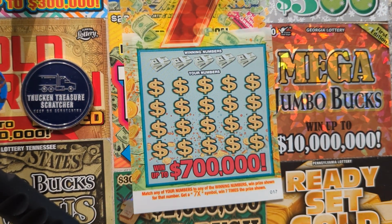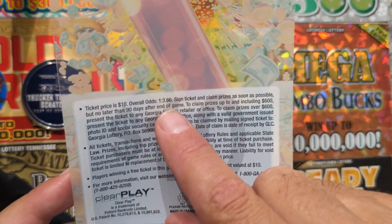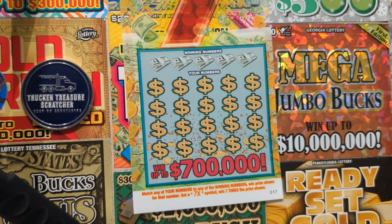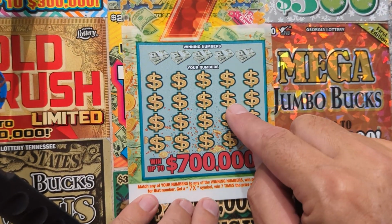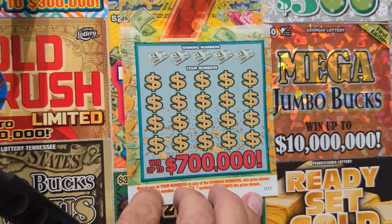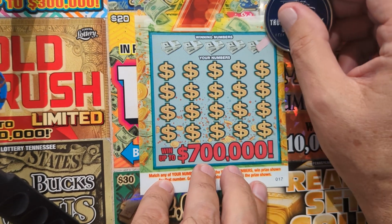Let's see what the odds on these were. 1 in 3.66. So we got four tickets, so let's hope we get a winner. All right, let's see if we can get a win. You match your winning numbers, win that prize shown, get a 7X symbol, seven times. If we can get that 7X symbol, that'd be awesome. And we'll see what we can find.